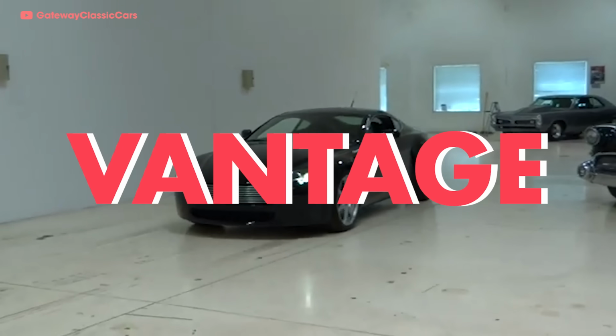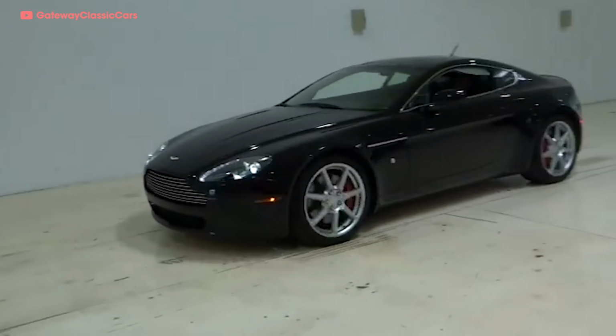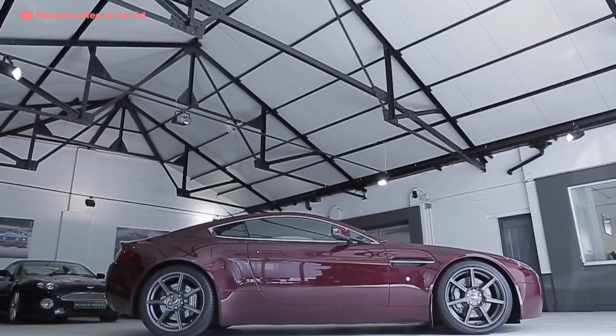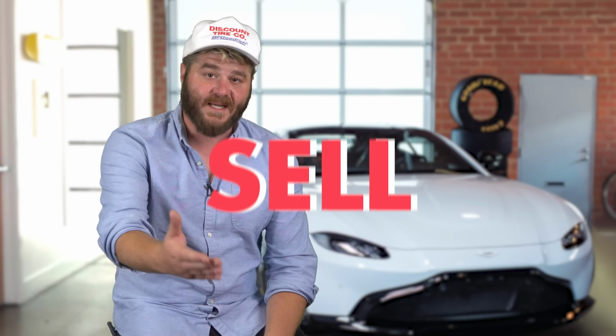The V8 Vantage reappeared in 2005, and Aston partnered with ProDrive to create a motorsport division and make an official return to racing. Hell yeah! But it wasn't long before Ford decided to dismantle the PAG group and sell the brands off.